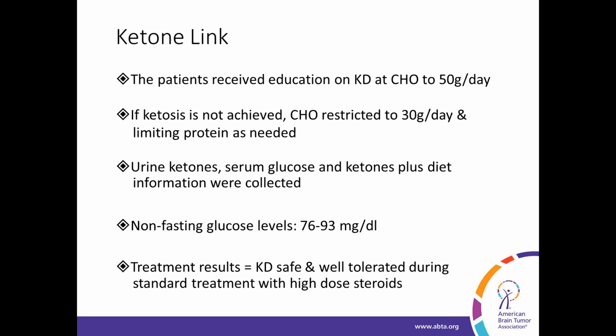The patients received education on the diet. They received books that they were able to use as well as direct education. They also managed their diet, keeping their carbohydrates to 50 grams a day, a little different from the classic ketogenic diet. They liberalized the carbohydrates. In those patients who did not achieve ketosis on this diet, they then restricted the carbohydrates to 30 grams a day, and they limited the protein as needed.